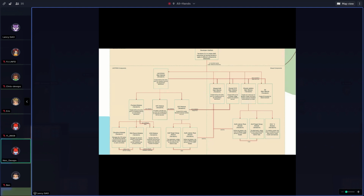The shared ALB module and the shared ECR module are critical for managing shared resources. The ALB binds to the ALB target group module to route traffic according to the listener rules defined in the ALB listener rule module, which uses HTTP host headers for traffic direction. The ECS cluster pulls container images from the ECR, ensuring that our back-end services are always running the latest version.